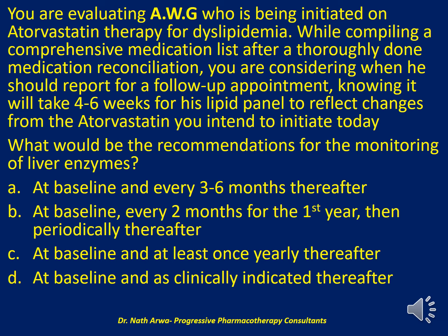Would you recommend they be monitored at baseline and then every 3 to 6 months thereafter? Or would you consider doing it at baseline and then every 2 months for the first year, then periodically thereafter? Or would you consider doing it at baseline and at least once yearly thereafter? Or would you do it at baseline and then as clinically indicated thereafter? I'll give you 10 seconds to choose the correct answer.